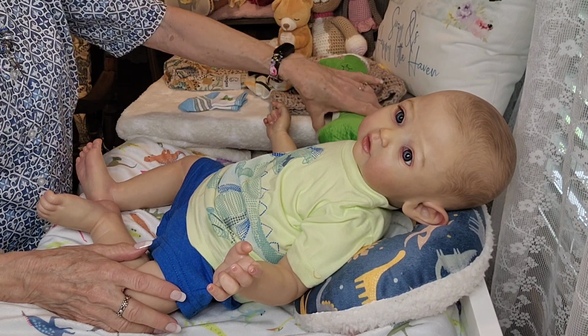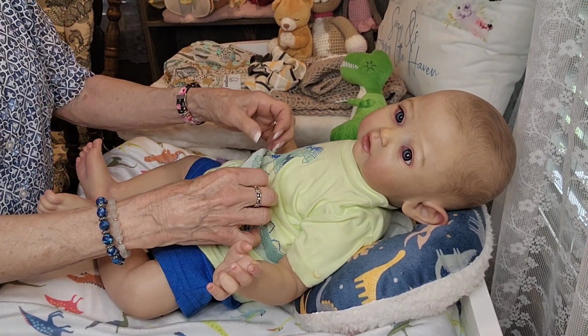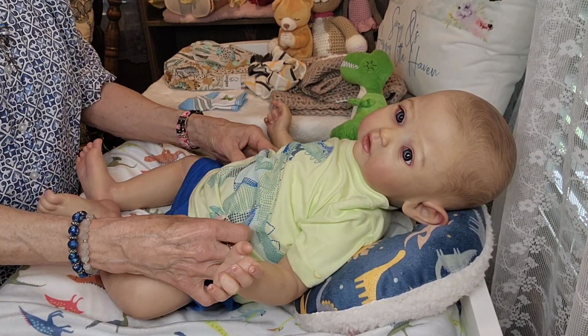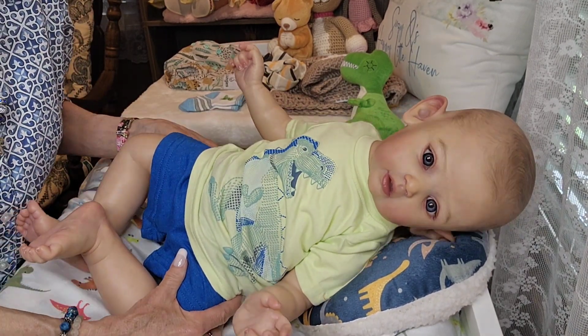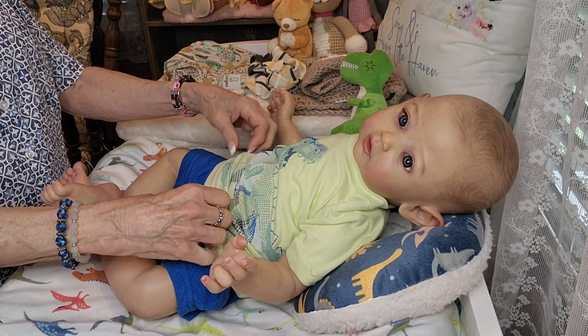So what my sister did, that sneaky girl, is, and this is looking really cute on him. I love this outfit, Janae. Look at this. Super cute for summertime. I'm loving it.